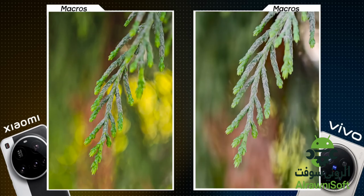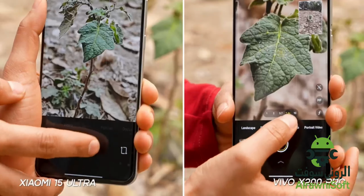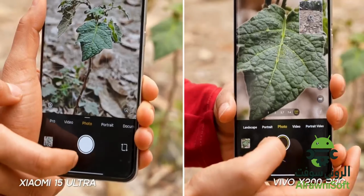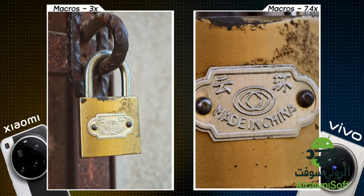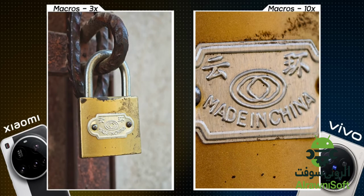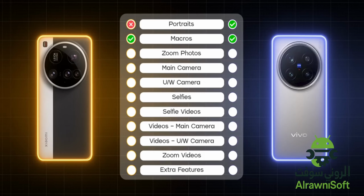Also, I mainly like the punchy colors and sharp details from Xiaomi a bit better, so generally I prefer Xiaomi's macros more. At the same time, the plus on Vivo's side is the fact that you get more flexibility to get closer. You get an option to zoom in further to 7.4x or 10x if you so prefer. With Xiaomi, you don't get that option, it's only till 3x. So even though I completely favor Xiaomi for the quality of macro photos it produces, I will share a point here, Vivo's implementation is more intuitive.